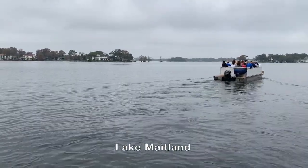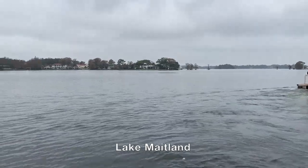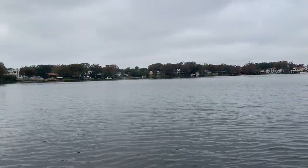And now we're on Lake Maitland. Lake Maitland's the largest lake on the Five Lake chain at 450 acres.